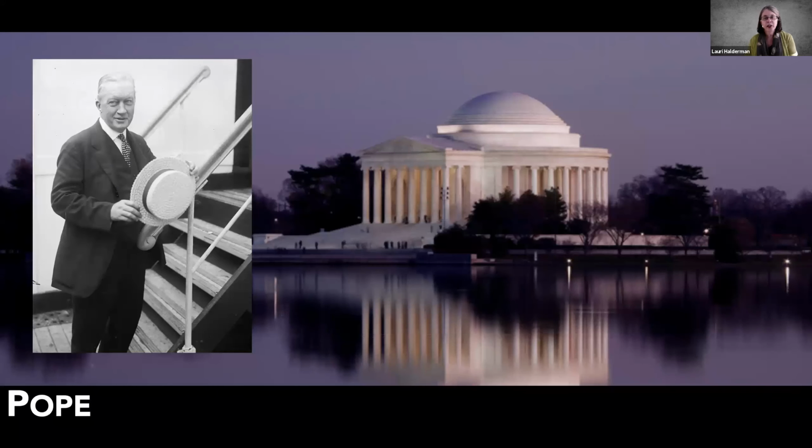The commission selected the architect of the memorial, John Russell Pope, a prominent architect who also designed, seen here, the Jefferson Memorial, among other works. And so, to our surprise in the museum, we discovered it was Pope who seemingly came up with the design of the statue.